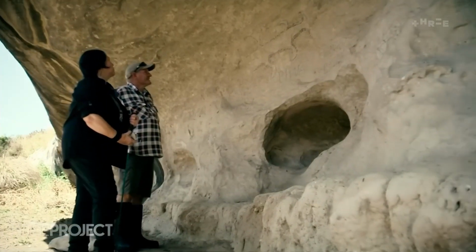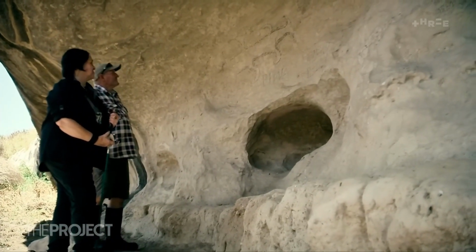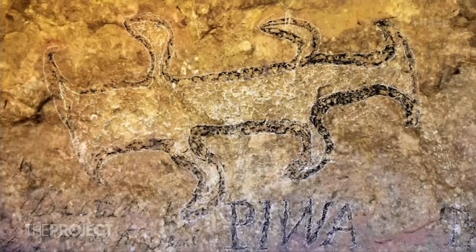What do you reckon that is, Phil? Well, it's hard to know. It could be an aquatic creature, it could be a map, for instance.